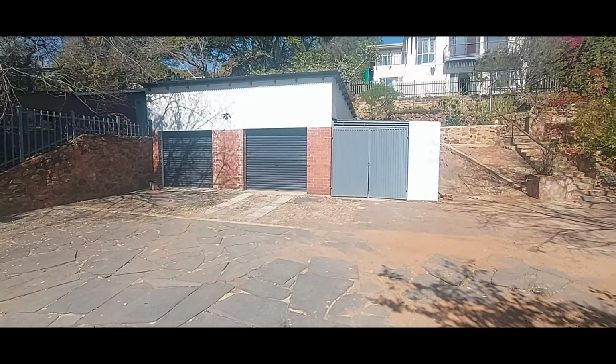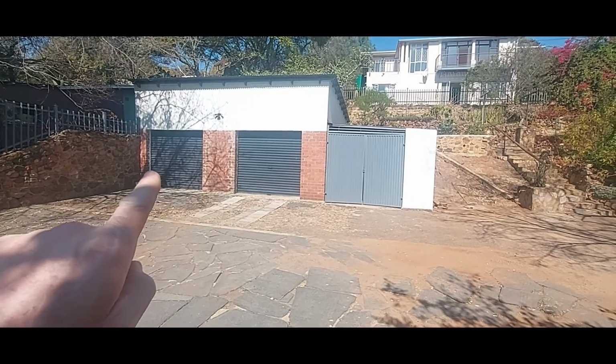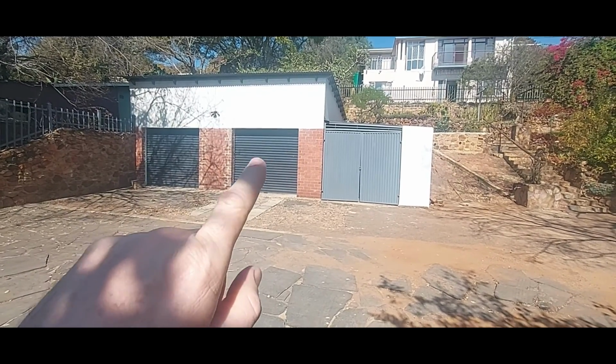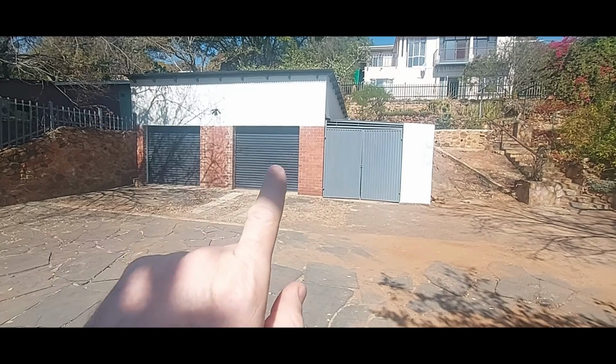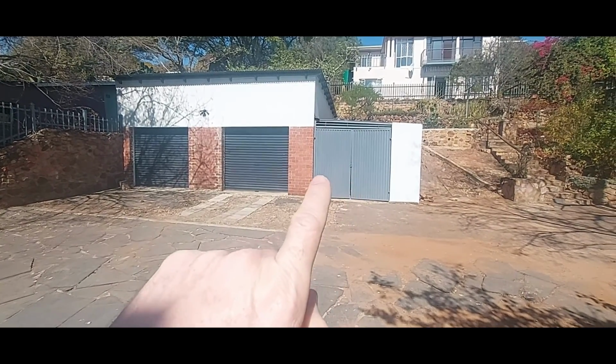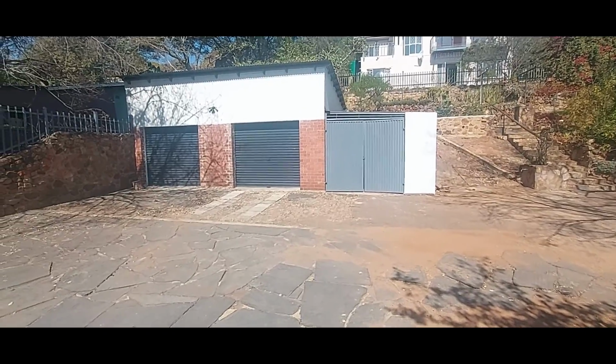Right, at the bottom we have a garage. The one on the left is a normal single garage with a wall in between and another garage. They are not interlinked. This garage is interlinked with this storeroom, and if you go in you can just store your necessary garden furniture.